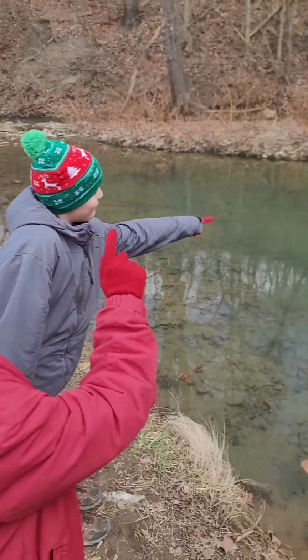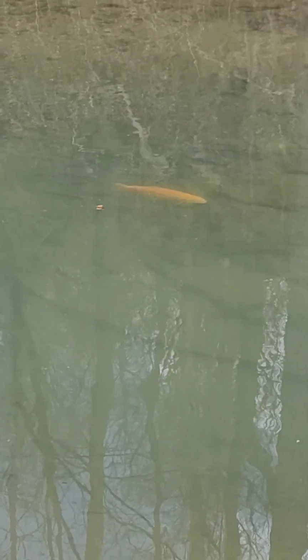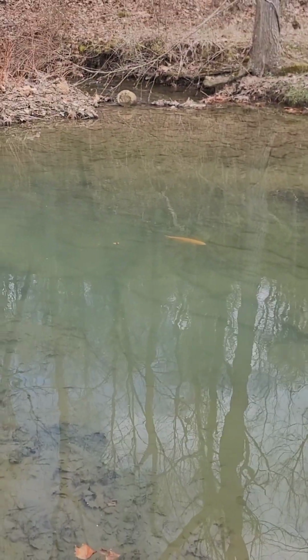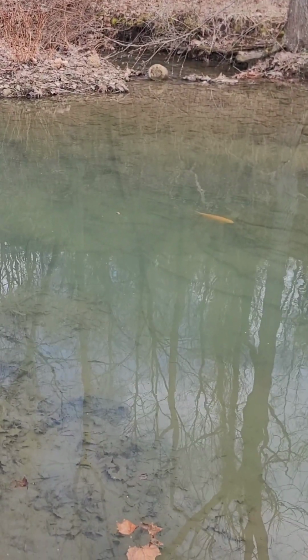Golden rainbow trout over there, like in the middle of the deep spot in Miller's Run right now. Yeah, it's big. Oh, I see another one too. There's a black one. I saw a black one too. It's right there, right below it. There's two trout.